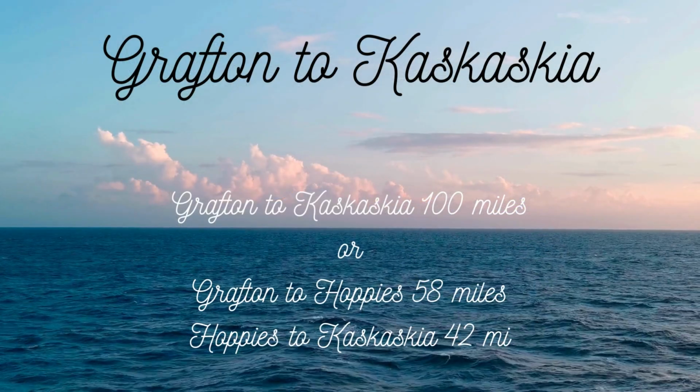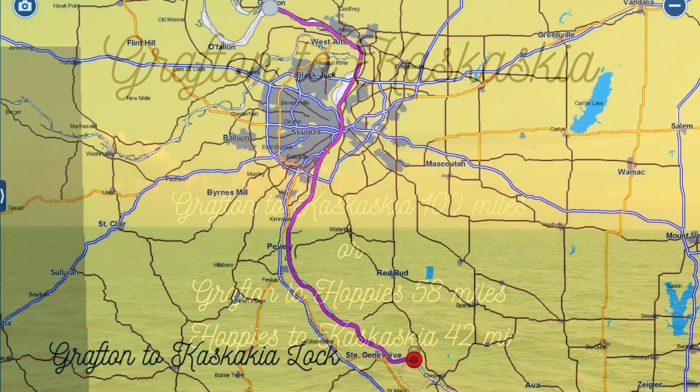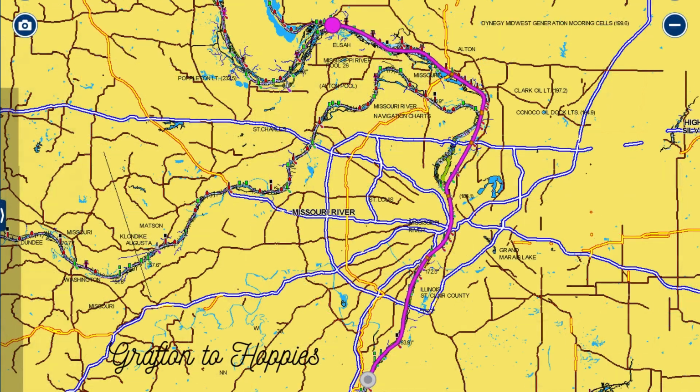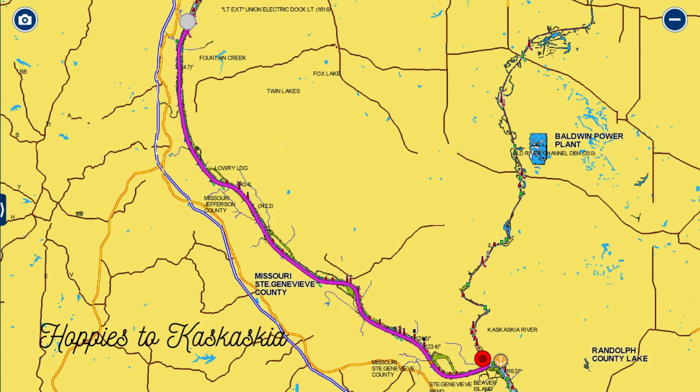Our first day, we traveled from Grafton to Kaskaskia Lock, which is about 100 miles. On our way up the rivers heading north, we stopped at Hoppies for fuel. That breaks this 100-mile stretch into 2 sections. Grafton to Hoppies is 58 miles, and Hoppies to Kaskaskia Lock is about 42 miles.